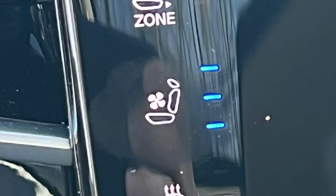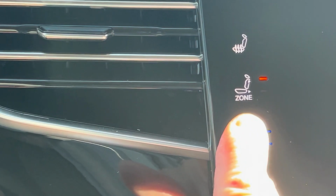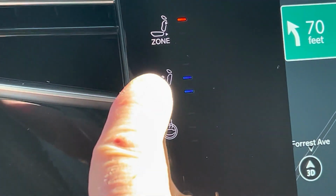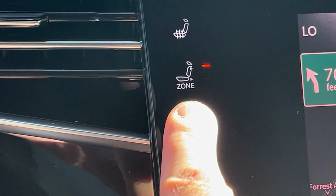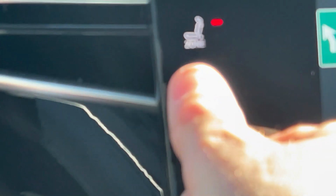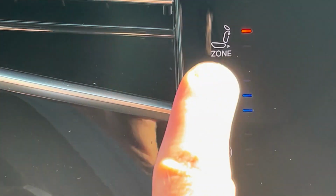The number one thing that's annoying me with this vehicle is this particular button right here. This button on the Uconnect seems to work sometimes, not at all, or flawlessly. It just decides when it wants to work or not. As you can see from this demonstration, I had to press it multiple times to get it to work. This turns on your cool seats, to cool your seat down. And sometimes I press it and it works all right. Sometimes I press it multiple times. Let me see if I press it now. It came right on.